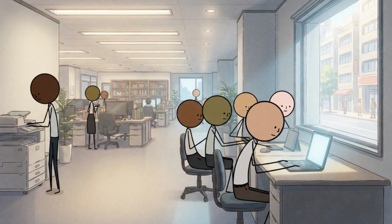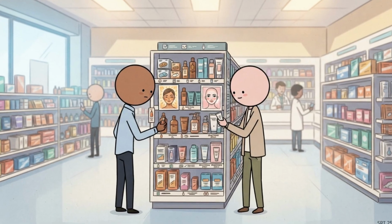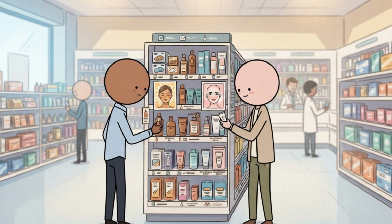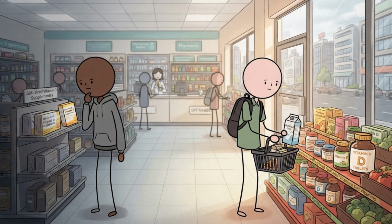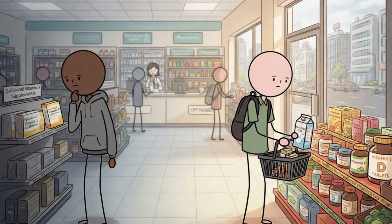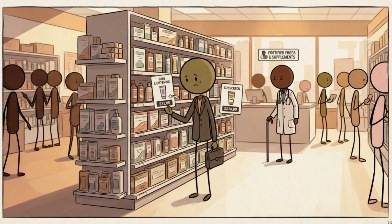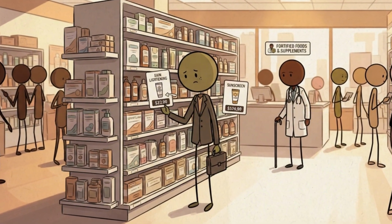Indoor life can reduce ultraviolet exposure. Outdoor labor can increase it. Air pollution can alter UVB. Beauty standards can encourage tanning or skin lightening. Social inequality can determine who receives shade, healthcare, safe housing, or nutritional support. The biology of pigmentation may be ancient. The risks surrounding it are also political and economic.